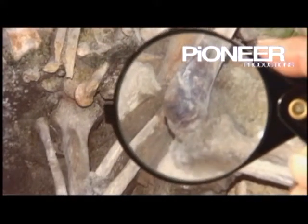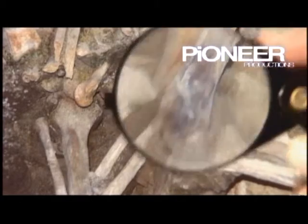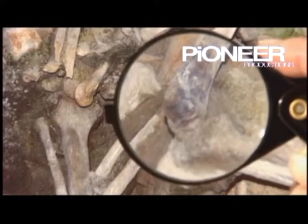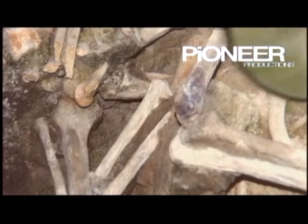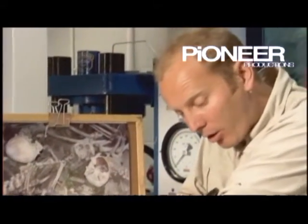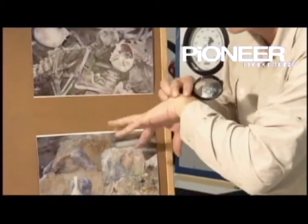There are further clues to be found in the fine detail of the victim's bones. At the end of many of the bones, you see this blackened coloration. And this can be seen on many of the examples in Herculaneum. And it really seems to occur at the points, like here at a sort of elbow joint, the points on the body where there's very little flesh and the bone is very, very close to the surface.